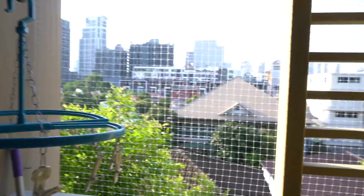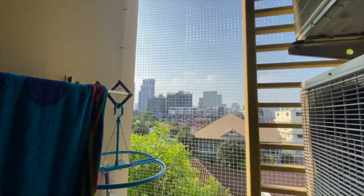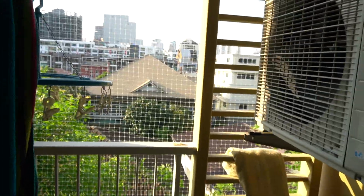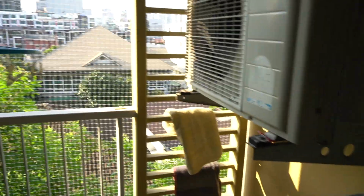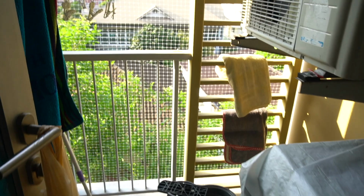Oh yeah, and the other thing is we have this netting on the balcony. It's very, very durable, but our landlord put it up for us when we moved in because the pigeons were coming in. And so that prevents the pigeons from coming in and shitting all over your stuff, and it's very, very good. And now I just use it to throw the mop bucket after cleaning and things like that.